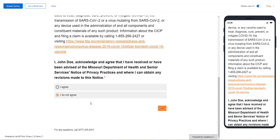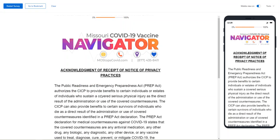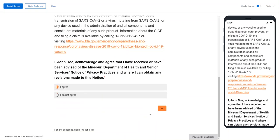Now let's just see what happens if I click I do not agree. We go to this page here, and it tells you, you must agree to schedule vaccination. Please go back and change your answer. But if that person feels strongly that they do not agree with privacy practices, they can continue forward to end the survey. And if they did that, that would mean that their information would not be recorded and we would hold none of their data. However, I do want to finish the survey, so I'm going to go ahead and click agree.